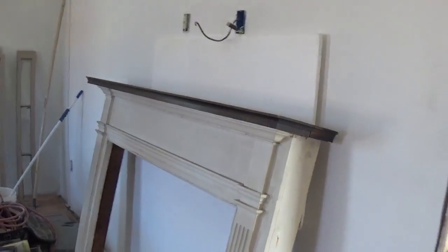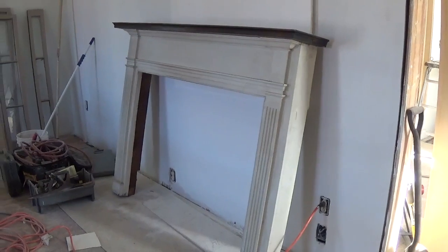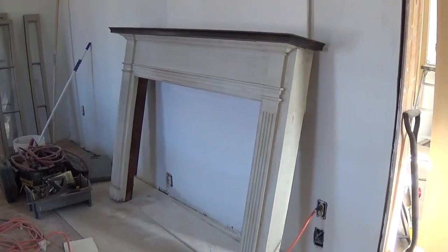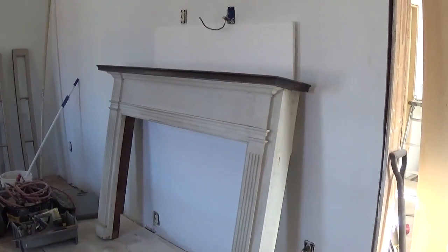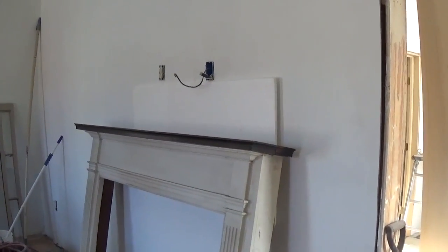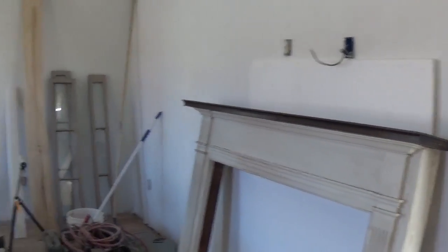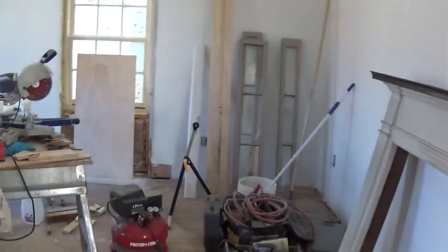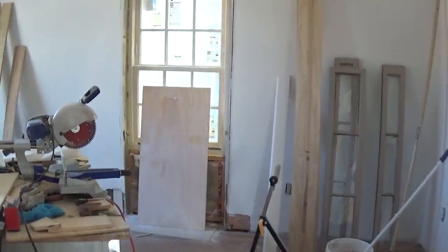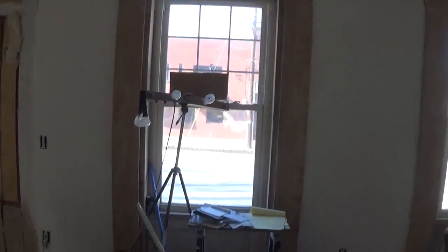And here's a fireplace surround we saved from another Greek Revival building which is being torn down on the other side of town. We took some parts from that building that we could use, and we'll install that along that wall there, probably with a fake fireplace, but that's the best we can do. And there are the original window treatments, obscured by lots of stuff.